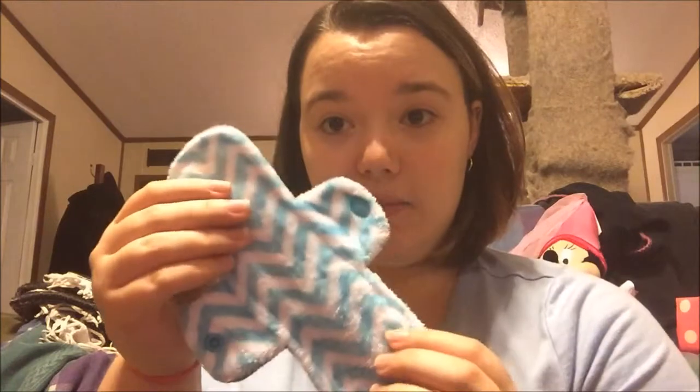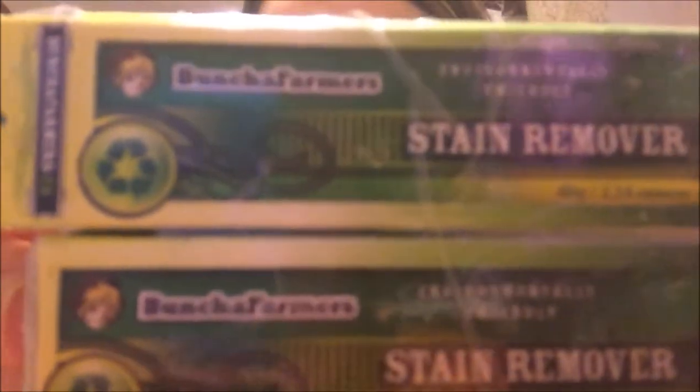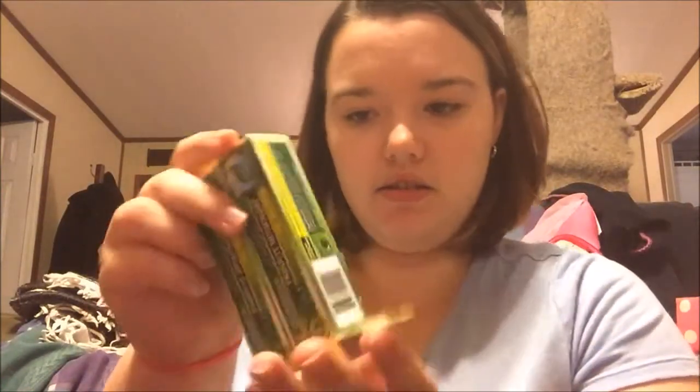This is a minky material, and it is one of the most stain and antibacterial resistant fabrics you can get. And this is a bamboo fleece, which is also pretty stain resistant, but it is a little bit more prone to stains. But I have not had a problem. And I do make my own stain remover. If you can see, I get this, the Farmer's Stain Stick, basically.